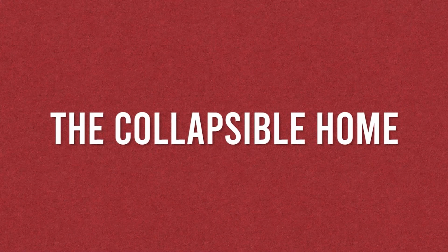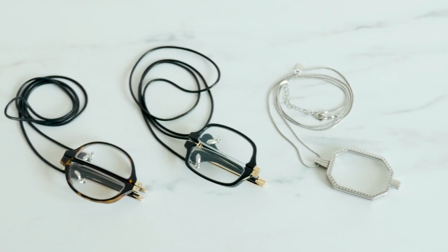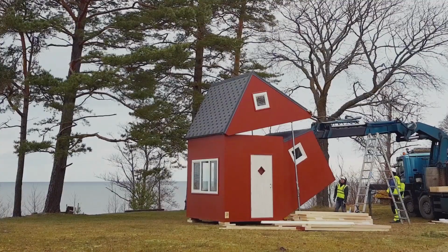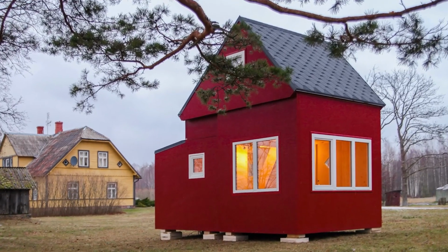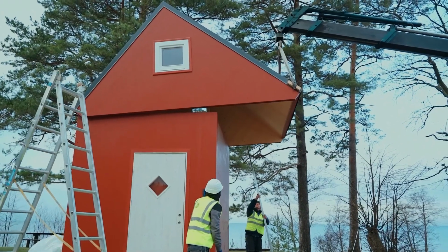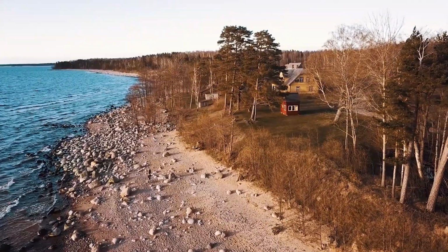Number 4, the Collapsible Home. We all know about collapsible eyeglasses, wine glasses, chairs, and whatnot. But have you heard about a collapsible tiny home that could be folded into a cube? Latvia-based tiny home builder Klein House came up with the idea of creating a tiny prefabricated wooden home that 2 people could build without a permanent foundation. But the mind-blowing thing about this home is that you could set it up in 100 locations.